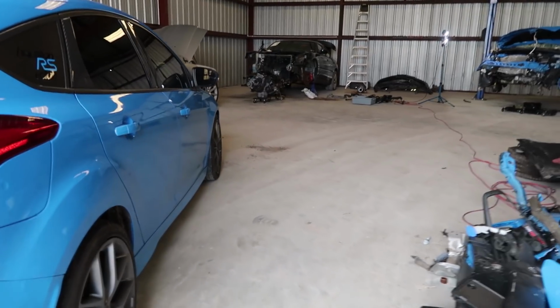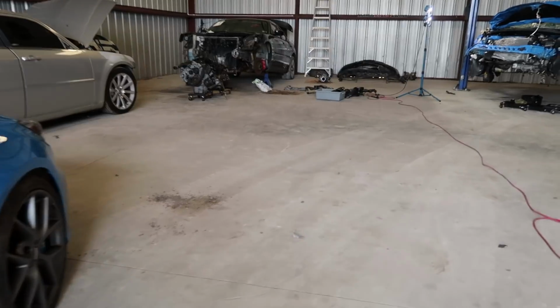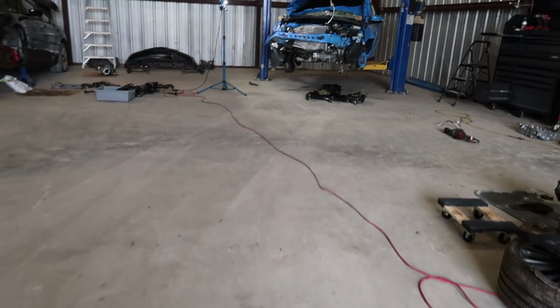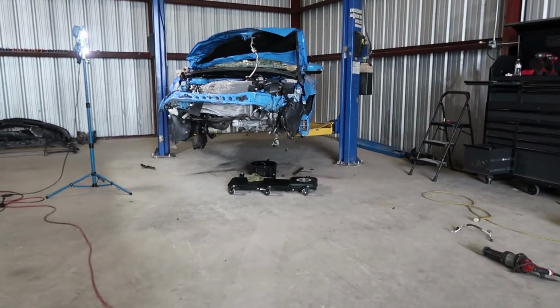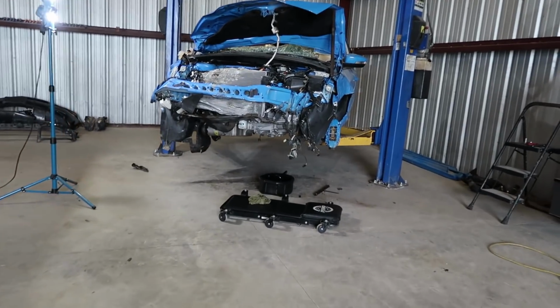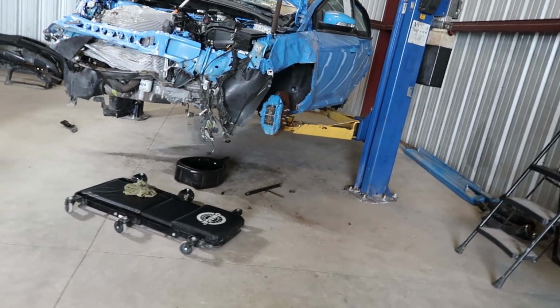Today's going to be a different kind of video. When I'm not rebuilding cool cars, I got to pay the bills. So we had a customer that wanted the whole drivetrain out of this wrecked RS. So we're going to be pulling it today, putting it into a crate.